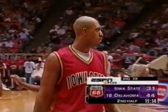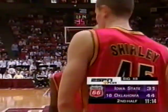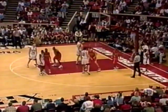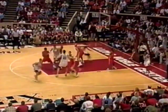Well, Iowa State still 0 for the three-point line. 0 for 5, just not finding any good looks at the basket. And you know, the tough thing about getting behind against Oklahoma, especially here, is Oklahoma's a very good half-court team offensively. That three-guard lineup, it's tough to pressure them.